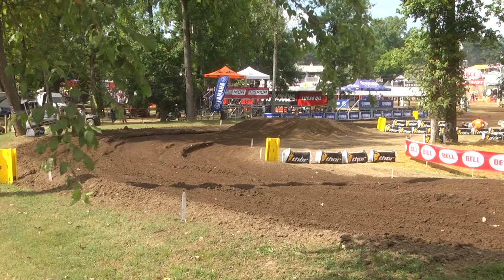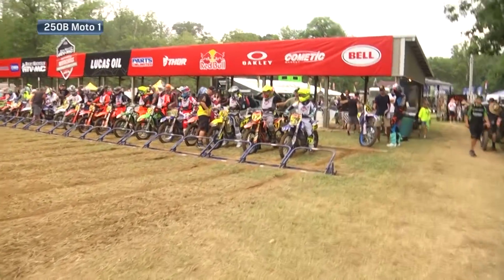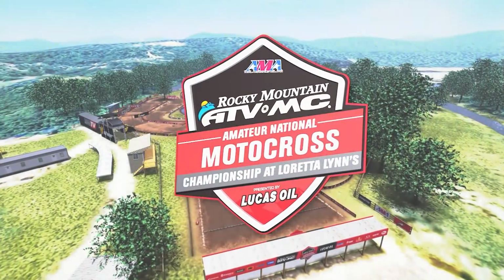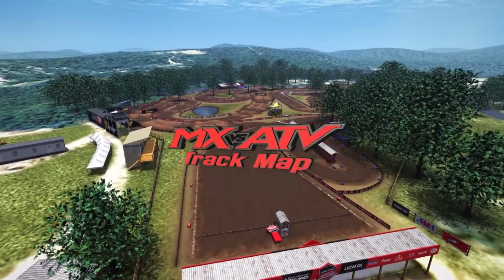Yeah, you know, these B guys, some of them are just coming off super minis, get into the B class. They're real gritty riders. They attack real hard. Some of them even will go as fast as the A guys. And here's the track they'll go fast on. It's the MX versus ATV track map. Take us for a ride, buddy.